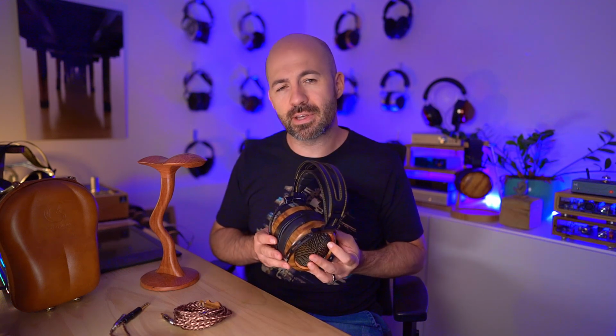What I do want to mention about the driver design though, is that these are a 50 ohm, 103 decibel sensitivity headphone. And what that means is that they only need 6 milliwatts to get to 110 decibels. Now, if you're not familiar with the channel, the reason I use 110 decibels as kind of my goalpost for power measurements and power expectations is that safe listening levels should sit somewhere in the 80 to 85 decibel range. What that means is that if you can get to 110 decibels, you've got buckets and buckets of headroom available.